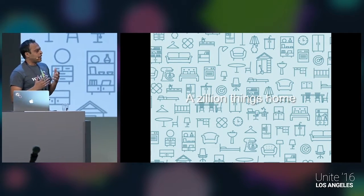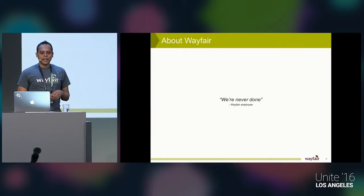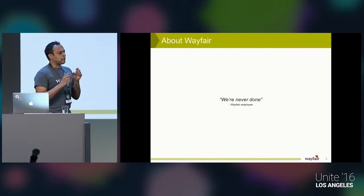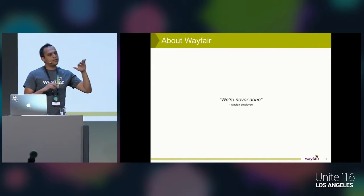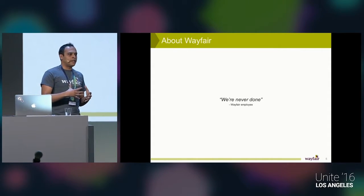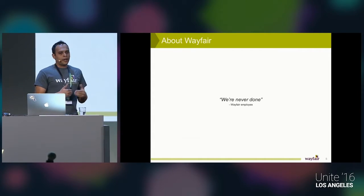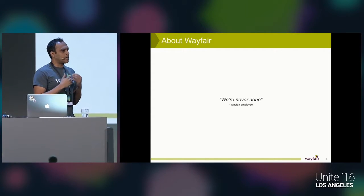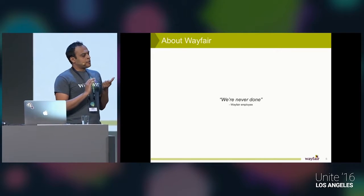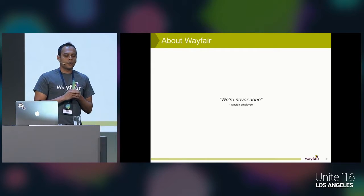But the challenge is that we're only online, and we do not have any brick-and-mortar stores. So we're always trying to find ways to improve customer experience, bridging that gap between what you see online on a 2D web screen and the actual product that you get delivered home. It's ingrained in our culture. We want to keep hacking away at different solutions and come up with innovative solutions to bridge that gap. When customers buy products from our website, we want them to feel very confident about their purchase. We want to make them happy.